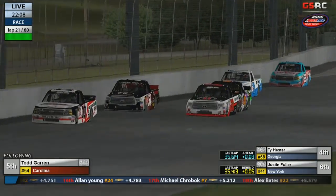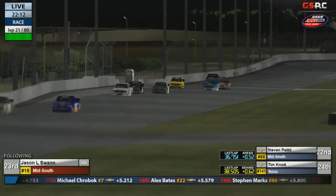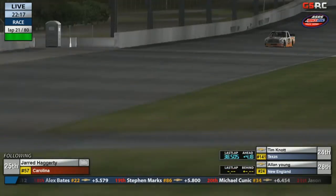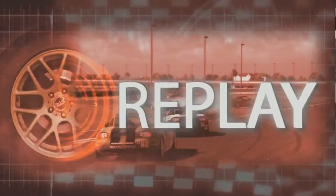But what about Jared Haggerty? He's gone dirt tracking on the infield. I don't think that'll bring out a caution, but there was lots of bumping and banging going on. The number 57 truck of Jared Haggerty. There was a lot of bumping and banging going on through turns 1 and 2, and unfortunately Jared came off the worst of it.